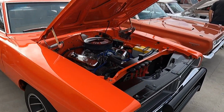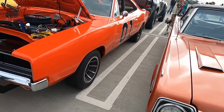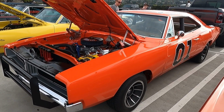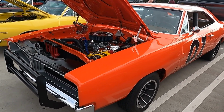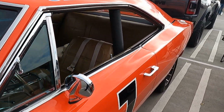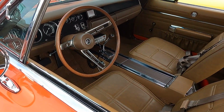Look what we got here. It is the General Lee, and this thing is super clean. The paintwork on it is absolutely beautiful. I would love to see this thing jump, as we saw on the Dukes of Hazzard, but I bet it doesn't. And one of the other telltale signs that this is not the real General Lee is I bet the doors actually open, which of course they didn't on the original one. They used to climb in and out through the windows.